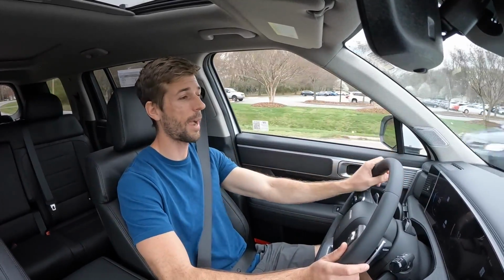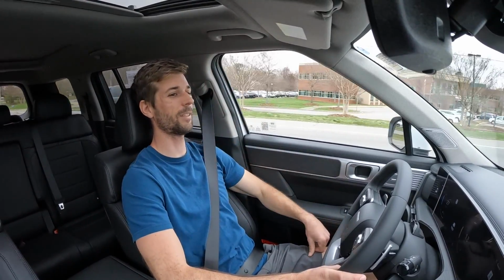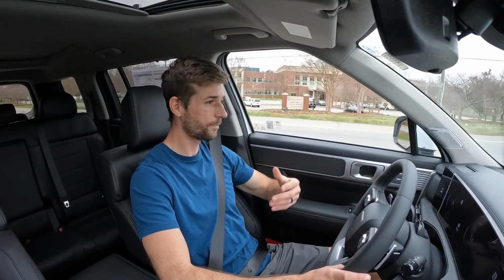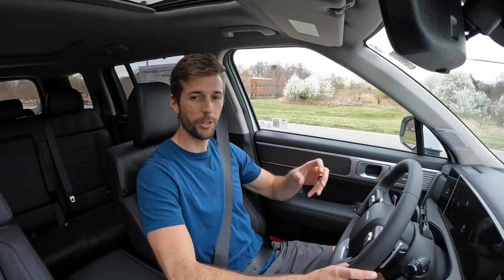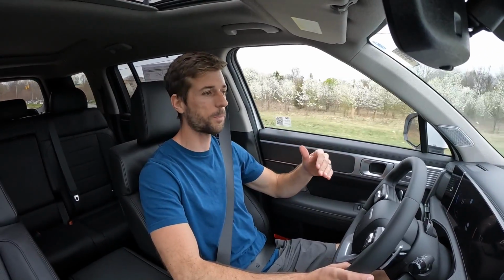But as far as driving it goes, this is very comfortable. These headrests are pretty squishy, so that's a nice feel if you're putting a lot of miles on this vehicle. Everything seems very sound for this. For $45,000, you're getting a vehicle that has a lot of features that more expensive, more luxury brands offer, but you get it in this Hyundai.